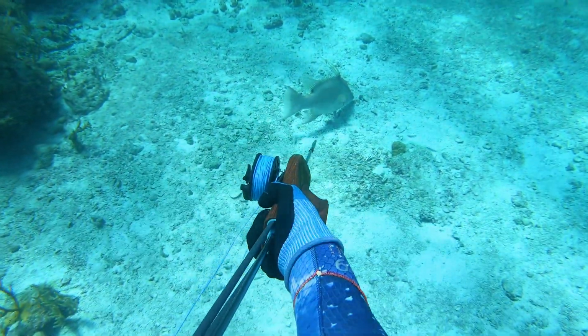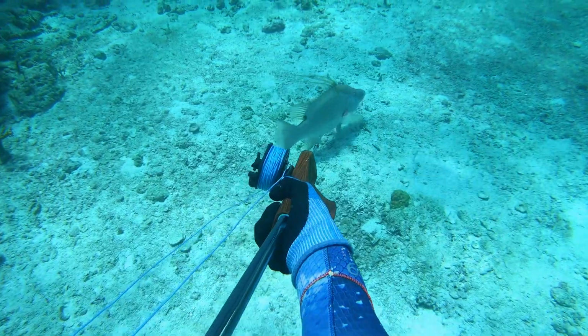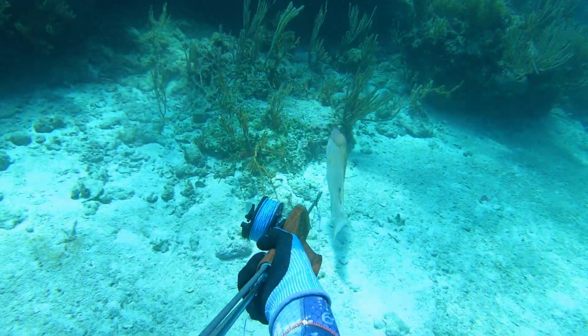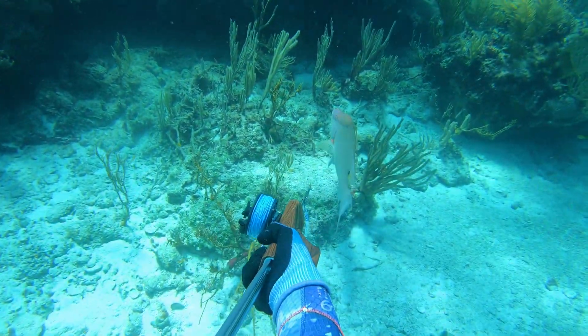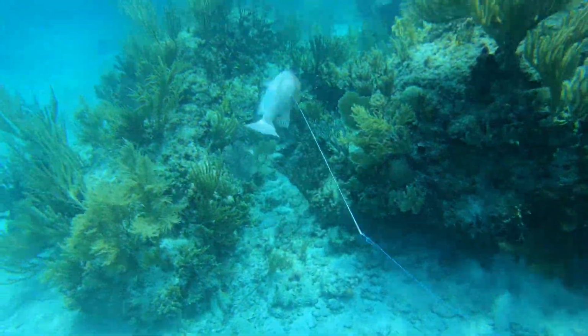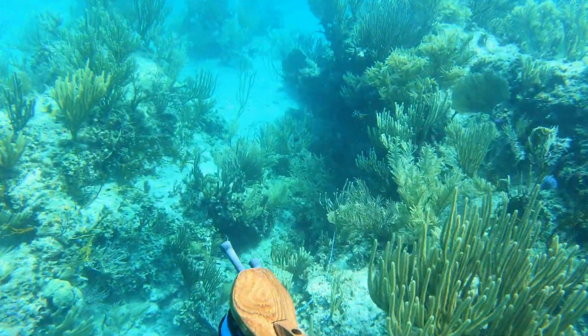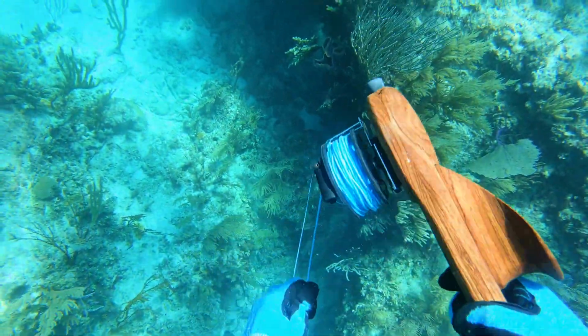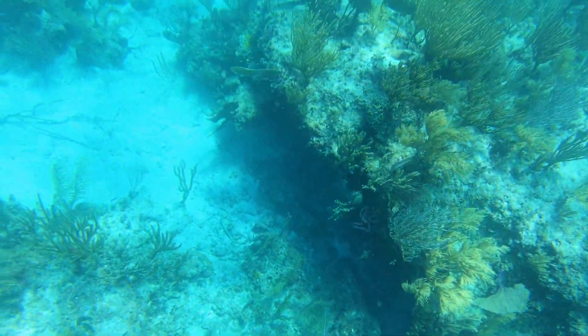As I drifted towards him, he kind of started nosing away, which is a really, really hard shot. It makes the target a whole lot smaller, so you can try to steer the fish by poking to one side or the other. And he gave me a little bit of a side shot. I took it, I let the sling fly, and I didn't know if it went all the way through, so I loosened up on the Gorilla Sling, I let it go, and I went to the surface to call for a backup shot.